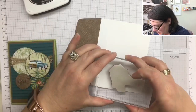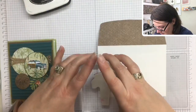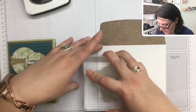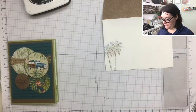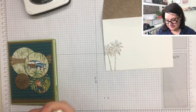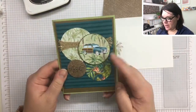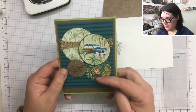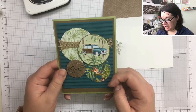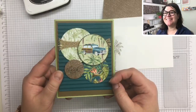Okay, so I'm just gonna place it. I guess I don't need to have all of it in, let's just have it hanging off a little, like so. Aren't those neat? Okay, very tropical. Could this not be like a retirement card, thank you, birthday? I don't know, just a simple masculine card, right?